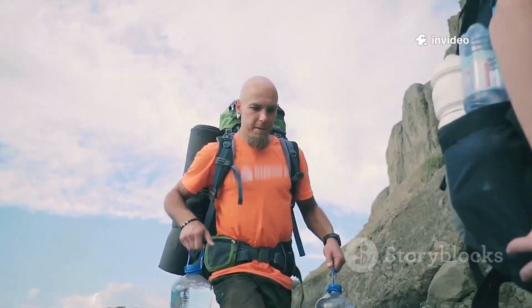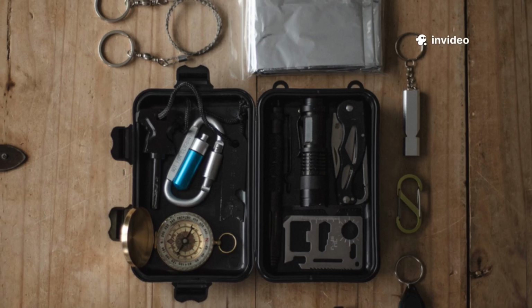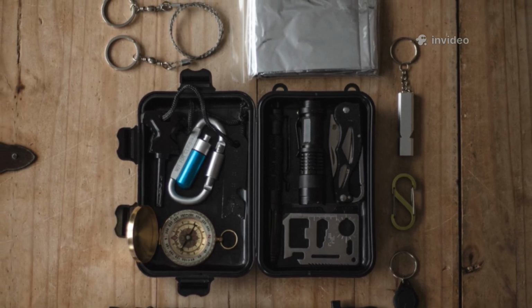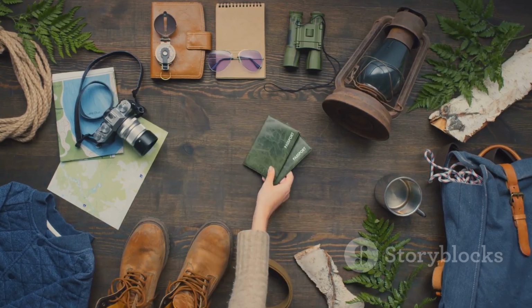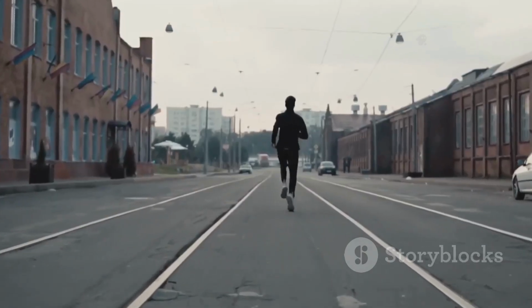Practice moving with your bag. Know your limits. Speed and compactness aren't just buzzwords, they're survival principles. Pack for reality, not fantasy. Your ability to move fast is your most powerful tool.